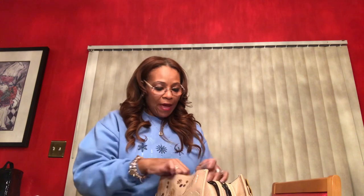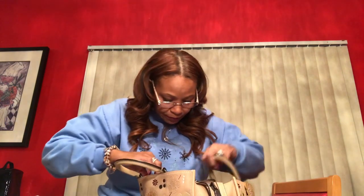So this is the Beechwood Applique Rogue. Beautiful, beautiful bag. Beautiful bag. I cannot wait to wear her.